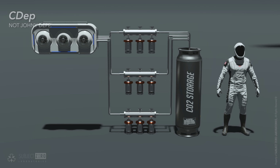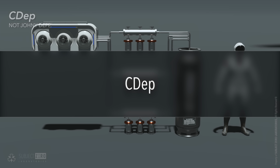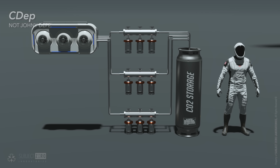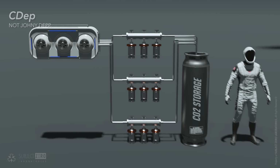The system of choice for this endeavor must fit 2 criteria: low maintenance and the ability to work continuously for thousands of hours. For the past decade, NASA has been developing a robust air conditioning system designed to do exactly that through a system called Spacecraft Atmosphere Carbon Dioxide Capture via Deposition, or CDEP for short. This machine basically exploits the difference of freezing temperatures of water, CO2, and oxygen. A series of 6 of these machines can recover about 4 kilograms of CO2 per day. 10 astronauts will produce as much as 12 kilograms, requiring about 18 machines.